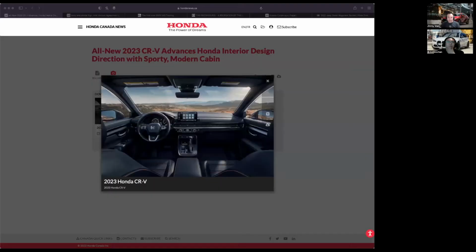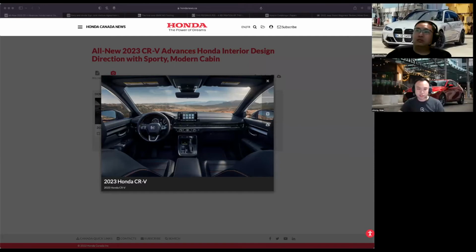Not that much automotive news, but a little bit. We started off with Honda. Honda is, I don't know what they're doing, to be very honest. They released a photo of the CRV's interior, but it just doesn't look like anything all that special.